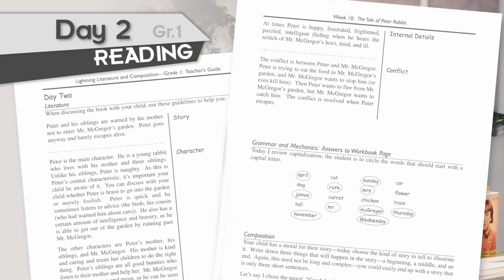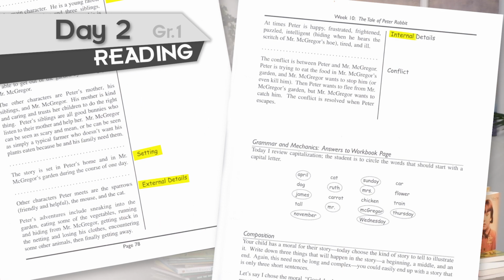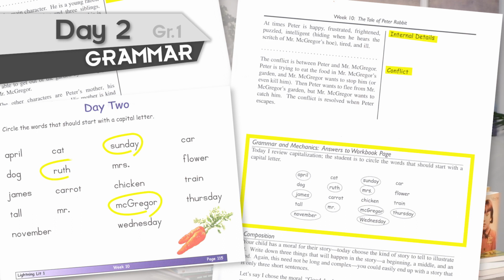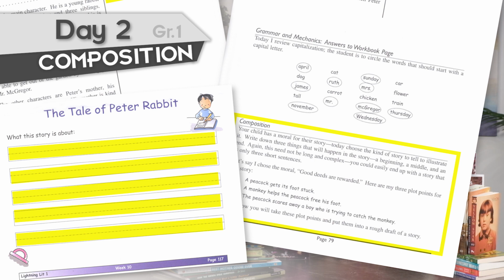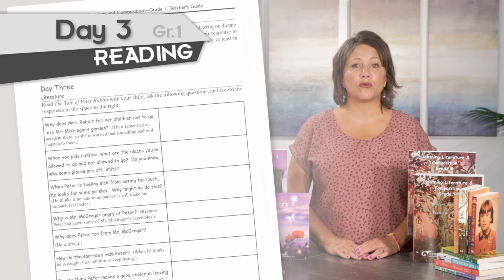Day 2, reading. Read the story using the guidelines in the teacher book of story, character, setting, external details, internal details, and conflict. For grammar, review capitalization. In the workbook, you see a list of 18 words. Circle the words that should start with a capital letter. Composition. In the workbook, tell us what the Peter Rabbit story is about on the 5 lines provided. For your own fable, determine 3 things that will happen: a beginning, middle, and an end. Write 3 sentences.